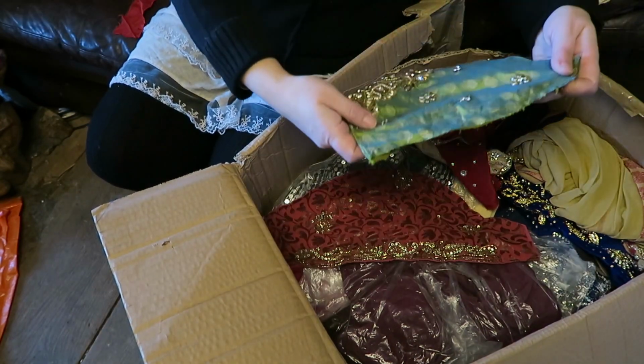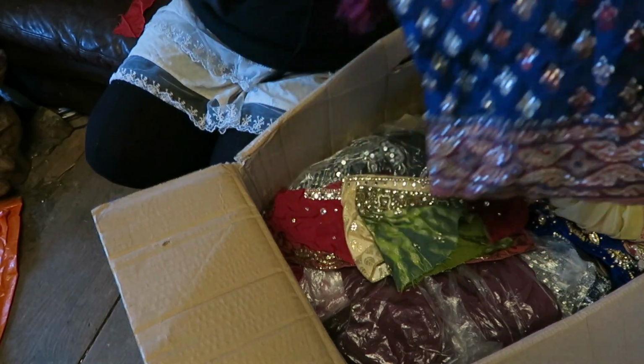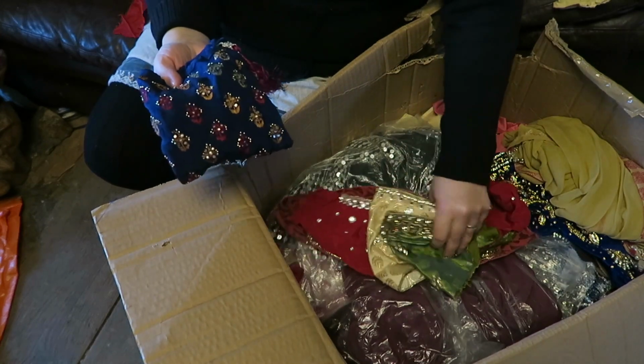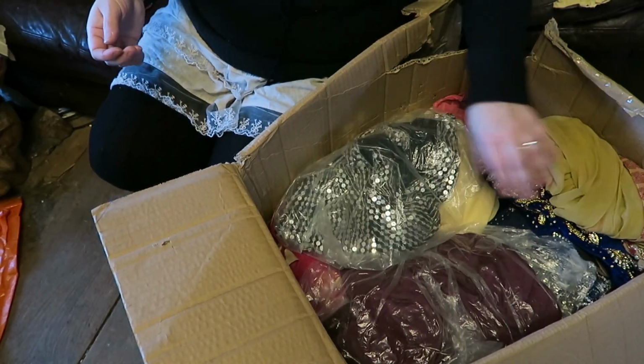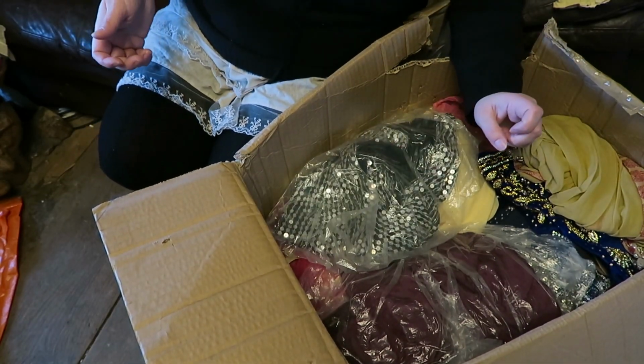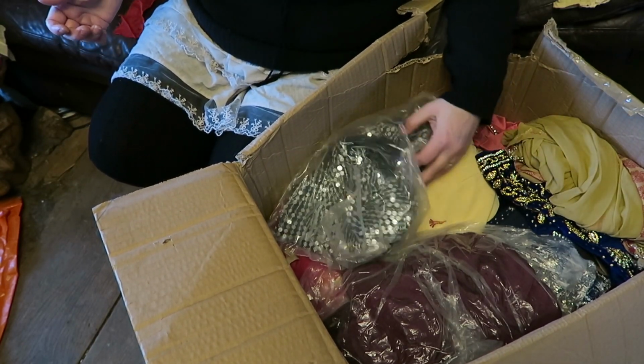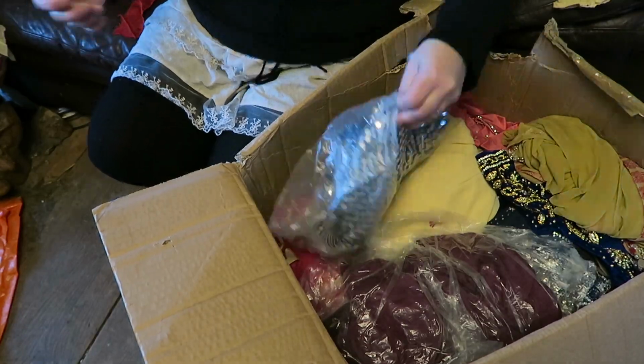Some more sleeves and a little bag. Oh, that's cute. I was going to make some bags actually out of some of this fabric. And we've got some in bags. Do you know what? I'm going to speed up now, or we're going to be here all day, and then I'll give you a quick overview of what we have when I've been through it all.